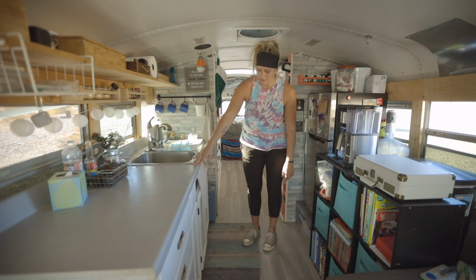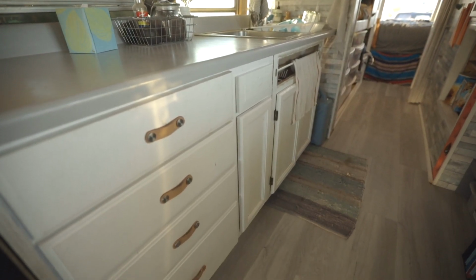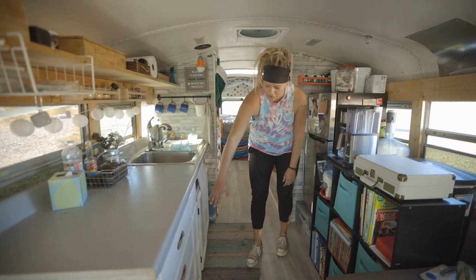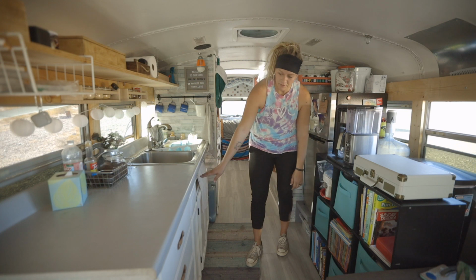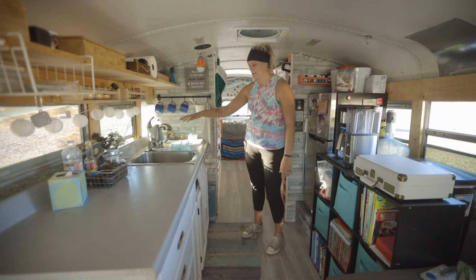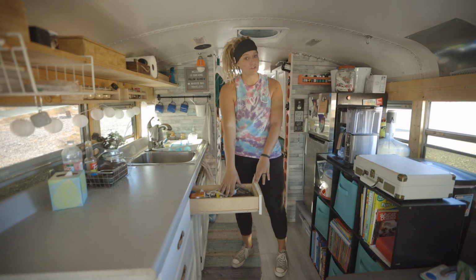So the counter and the cabinets are all from Habitat ReStore. If you have one of those near you and you're building a bus, go to that store. These are pieced. We just measured to make sure they were all the same height, and we put them all together. Bought a really long counter, cut it to fit, cut the hole, and now we have a real kitchen.